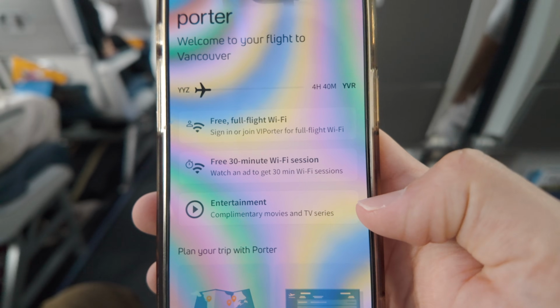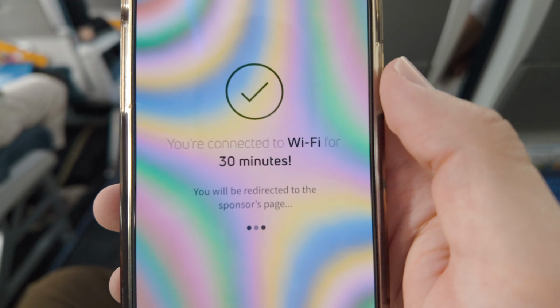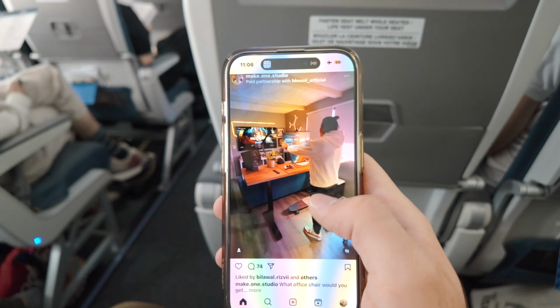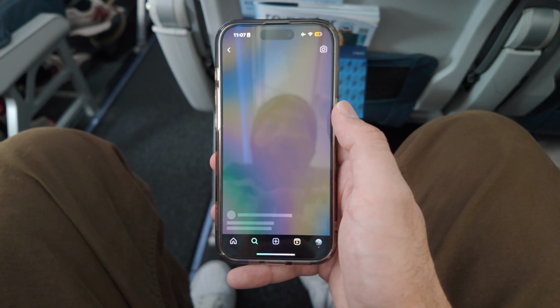I forgot my Porter pass, so I went with the 30-minute option. The ad was about 20 seconds long, but I didn't mind it because it was pretty funny. Here's a speed test, and the Wi-Fi is pretty decent, although I did have some trouble loading up a couple Instagram reels, but nothing too serious.